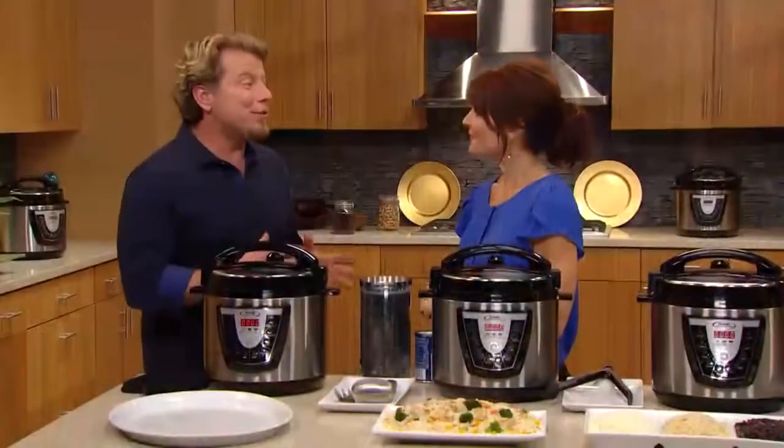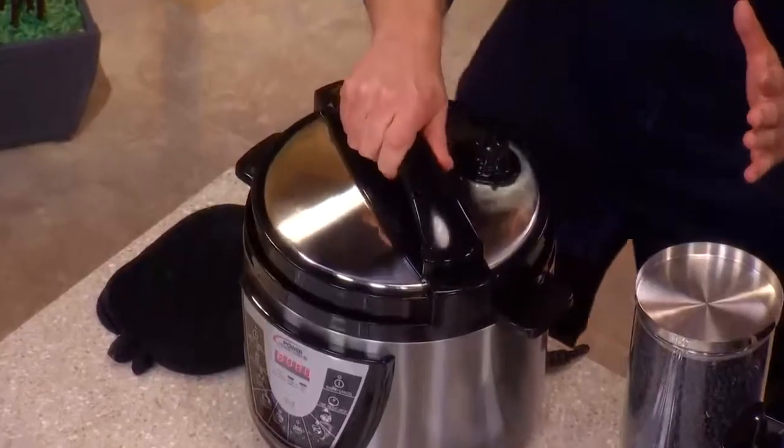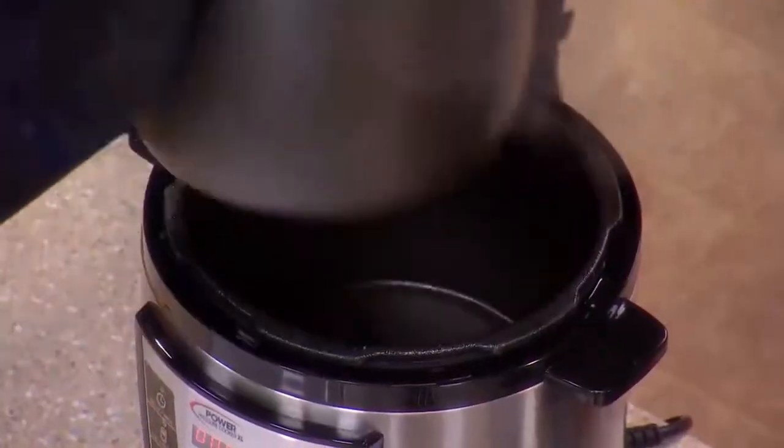You know, Denise, now you're gonna find out why I call this the ultimate one-pot cooking miracle. Because we can cook different foods at the same time. Like my Mexican beans and chicken and sausage. Look at that. Yummy. I cooked it so fast, but it's so delicious.